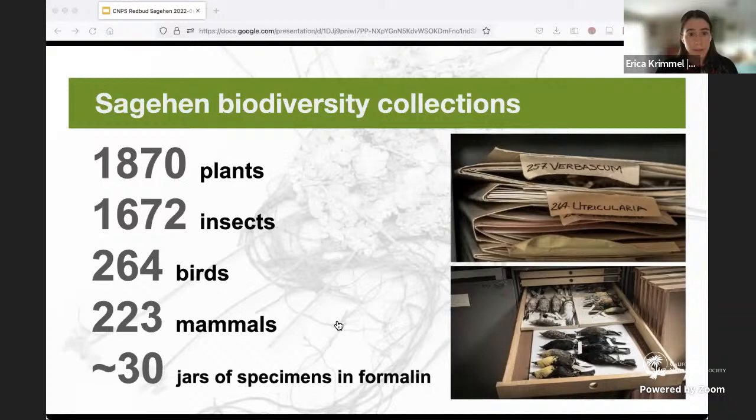In terms of Sagehen's collections, they're tiny, and if you need to do anything with them, not that small. But on the scale of what other collections are like, they're small. We're talking less than 2,000 herbarium specimens, so dead plants, about 1,600 insect specimens, and then a couple hundred birds and a couple hundred mammals. We also at one time had about 30 jars of specimens in formalin, and we got rid of those, sent them down to UC Berkeley because those are kind of nasty things to store and have around.